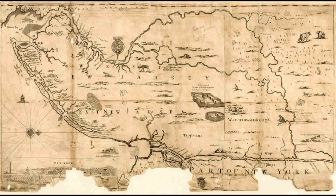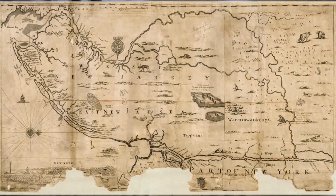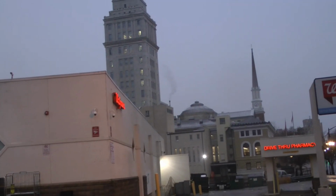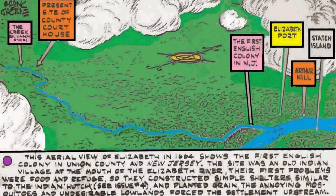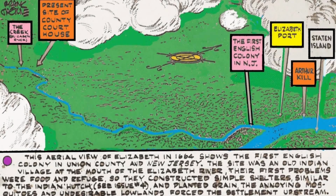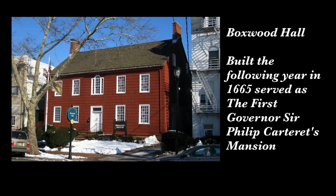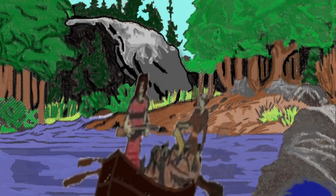So let's go back to 1664, Elizabethtown. What would you have seen? Well, the Elizabeth we know today was still but a dream that would only begin to take shape in the next year. Plotted at the site of an old Indian village at the mouth of the Elizabeth River, New Jersey's first English settlers began a frontier life, albeit the trappings of civilization a day's travel away.